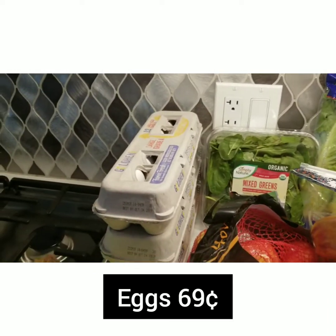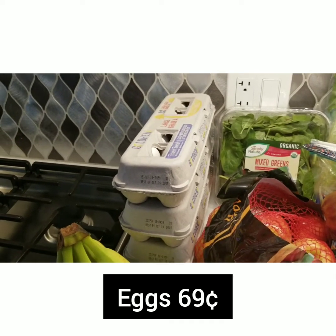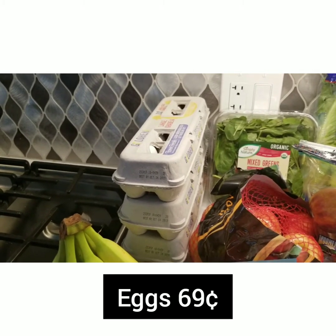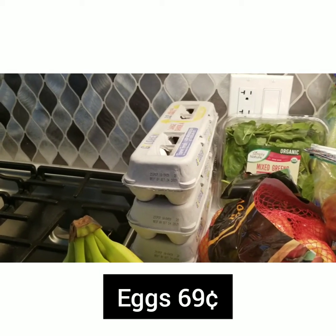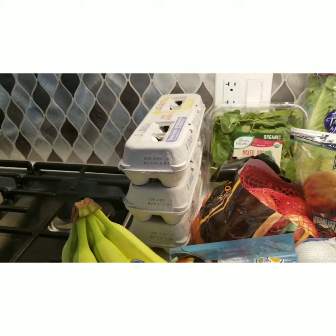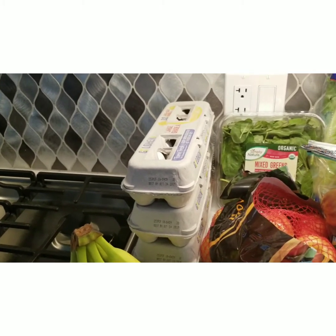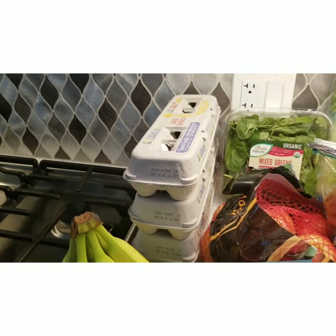If you'll remember, about a month ago, I was really nervous because the eggs were $1.79 a dozen. Well, the good news is they are still down at 69 cents a dozen. The limit is 6. So of course I bought 3. We do, by we I mean I eat a lot of eggs. I go through 2 or 3 every morning, and more if I'm feeling extra hungry that day. Throughout the day I'll have them as a snack, or I'll boil them and have them on a salad.